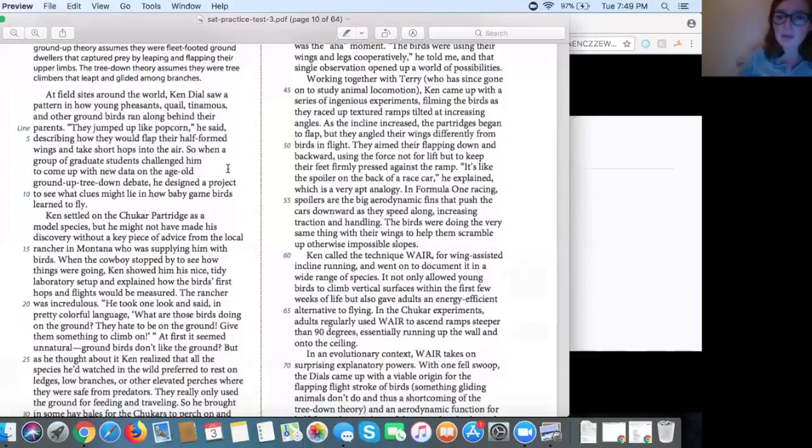against the ramp. "It's like the spoiler on the back of a race car," he explained, which is a very apt analogy. In Formula 1 racing, spoilers are the big aerodynamic fins that push the cars downward as they speed along, increasing traction and handling. The birds were doing the very same thing with their wings to help them scramble up otherwise impossible slopes.